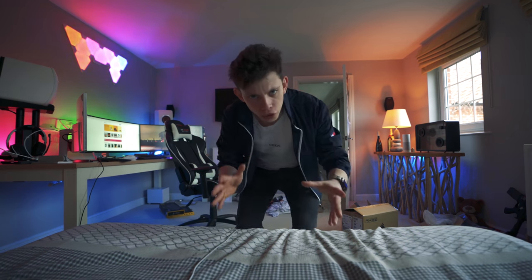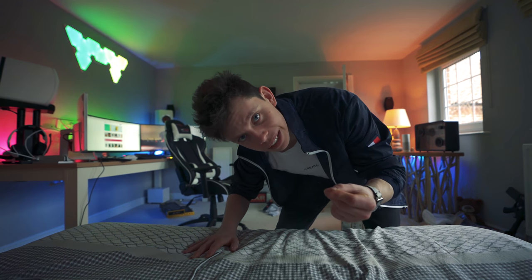Okay, I'm getting super annoyed right now that my room is really messy. But my room is messy for good reasons.